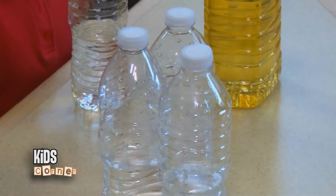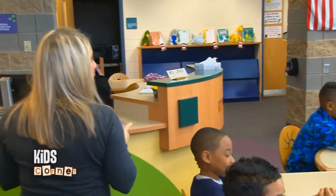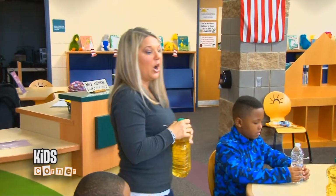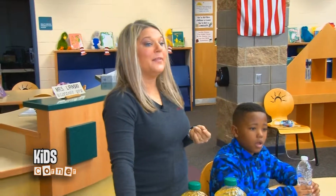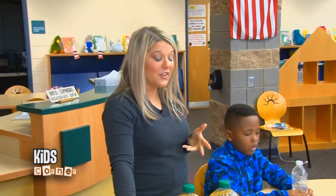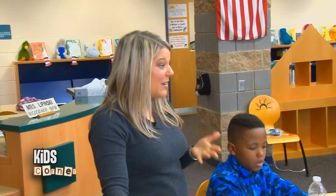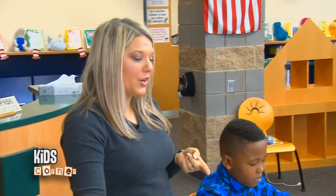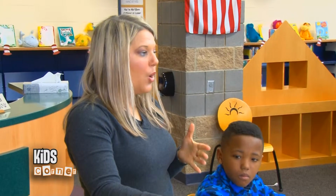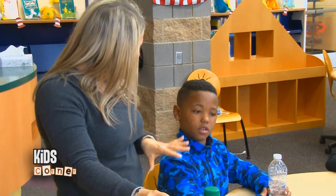So everybody should have one bottle in front of them, okay? So what we're gonna do is create what's called a hypothesis. Big word, right? Hypothesis, can everybody say it? Hypothesis. Very good. That means we're just gonna think about something and make a really creative guess. We're gonna guess what's gonna happen. So when you mix water with this oil, what do you think is gonna happen? Do you think it's gonna mix?